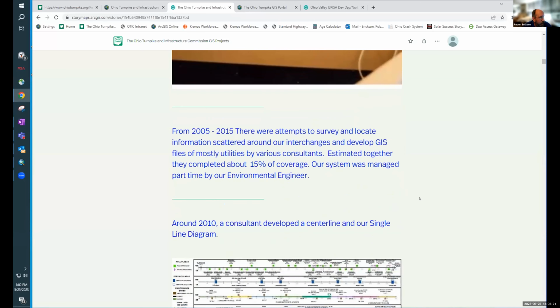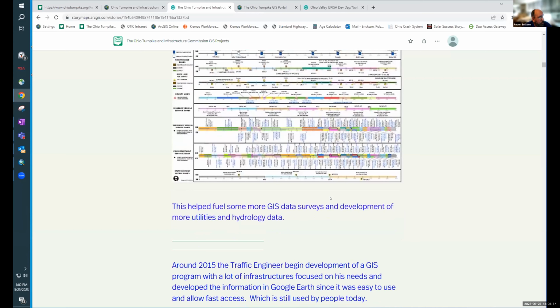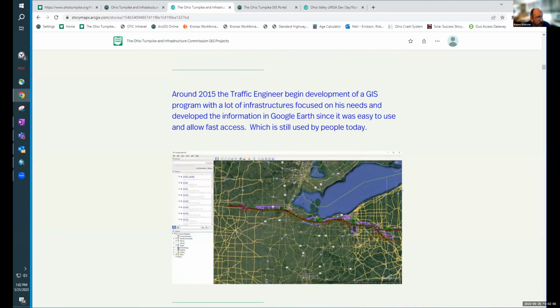Around 2010, we hired a consultant that developed the center line and what we refer to as a single line diagram. As you can see, we can map out all of our infrastructure, service zones, emergency service zones, and whatnot. Around 2015, technology was mostly at the PC, but the traffic engineer decided, since Google was a big player, he would develop a GIS system using Google Earth. He put in mostly facility locations, diversion routes, and things that he used as the traffic engineer that many thought was the GIS.